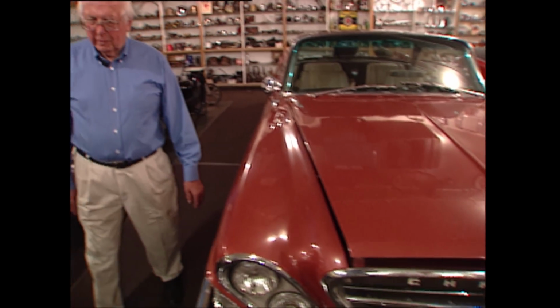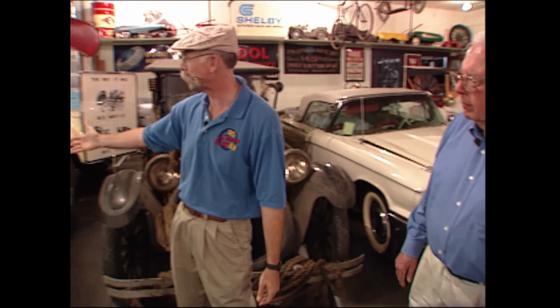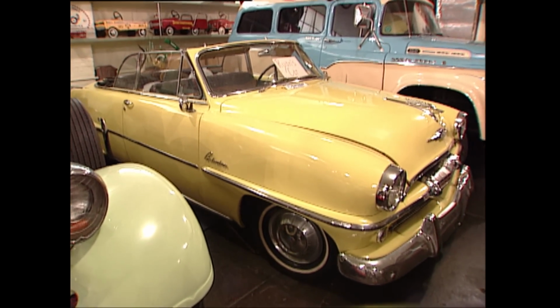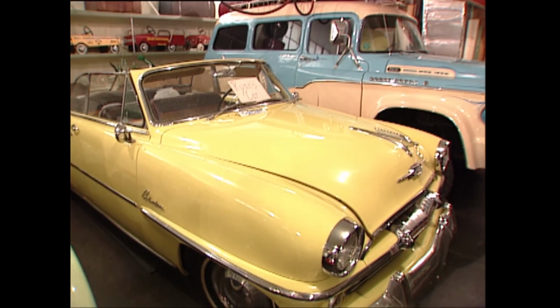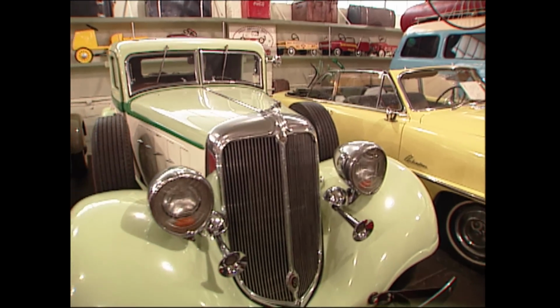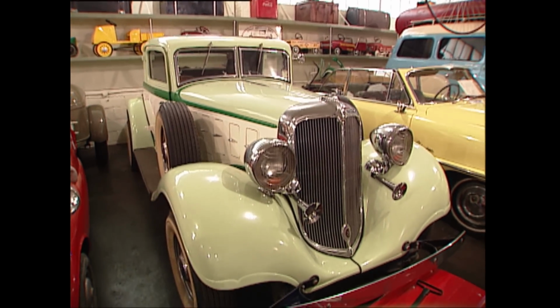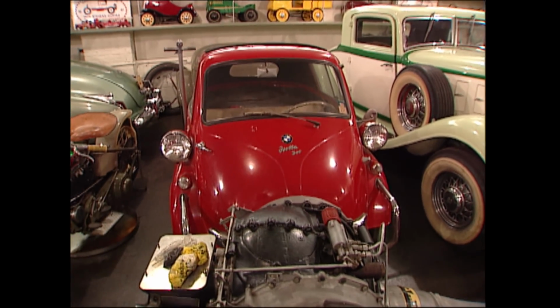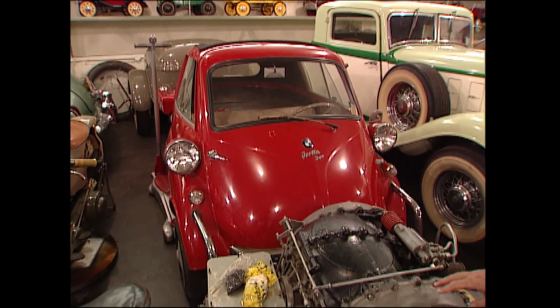It goes. And this is an old Belvedere, isn't it? '54 convertible. I don't know if I've ever seen one. And a '32, '33 maybe? '33 Chrysler Royal coupe, yeah. That's my tow car. Really? An Isetta, now that's something you don't see. Everybody needs one of those because you can pick it up and put it in your pickup. It's about the size of this turbine engine, isn't it?